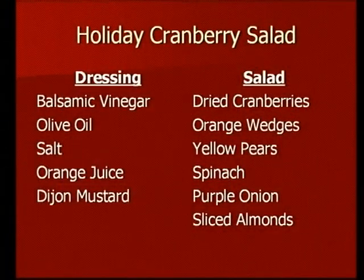When we dry them, it's also sweeter as well. So let's get to our holiday recipe. So let's look at our dressing. Get out your pens and paper because I'm going to flash this recipe up for you.